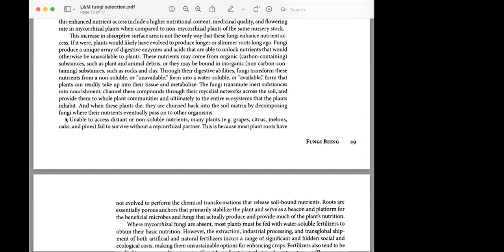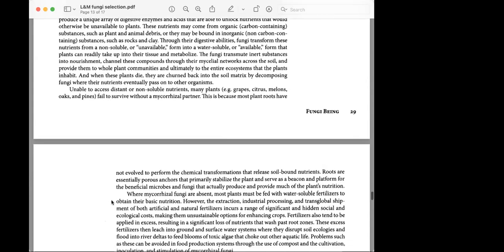Where mycorrhizal fungi are absent, most plants must be fed with water-soluble fertilizers to obtain their basic nutrition. However, the extraction, industrial processing, and transglobal shipment of both artificial and natural fertilizers incurs a range of significant and hidden social and ecological costs, making them unsustainable options for enhancing crops.